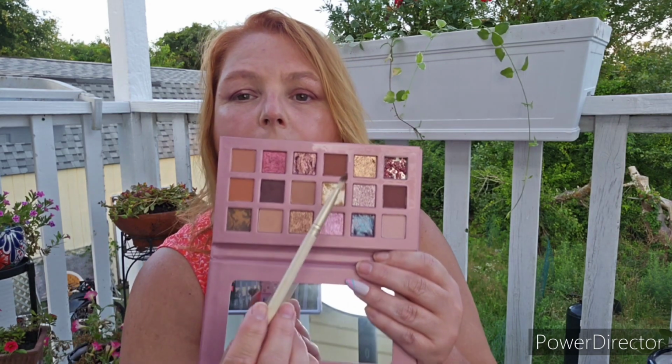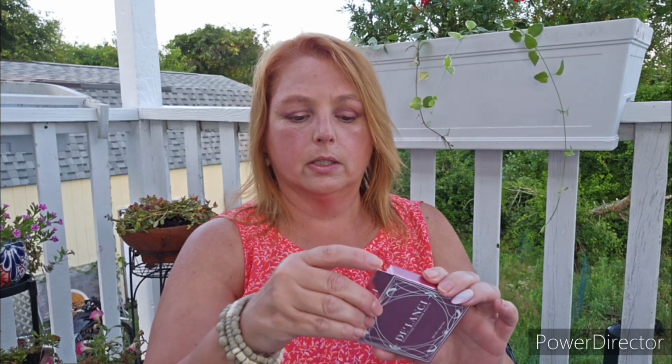I'm going to come in with a dense brush, and I'm going to use, I think it's this shade right here, the shade that they meant to be more of a primer shade. And I just laid like a foundation for that duochrome. Then I'm going to switch over to this Delancey palette. I'm going to start with this shade right here, right on the inner area. I'm going to go with this brush because I think that's going to deliver a good amount.